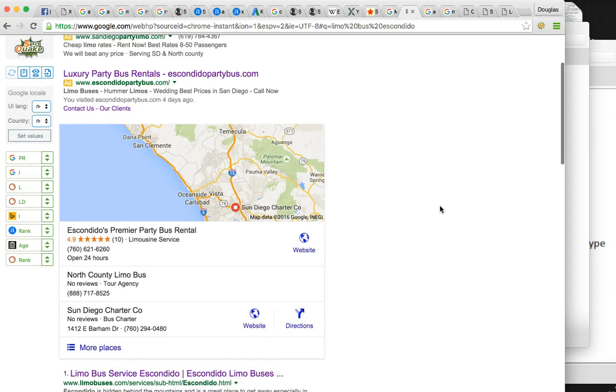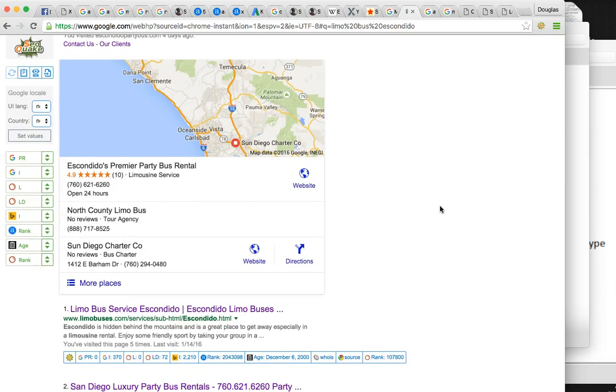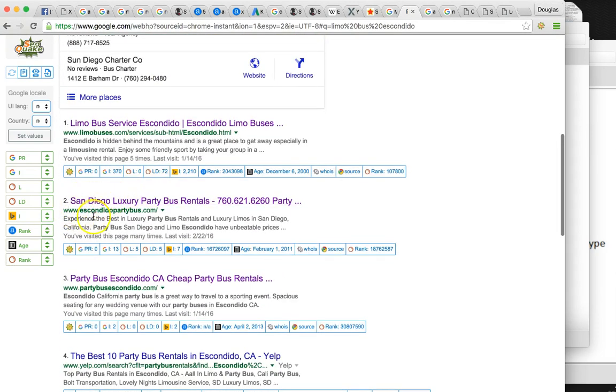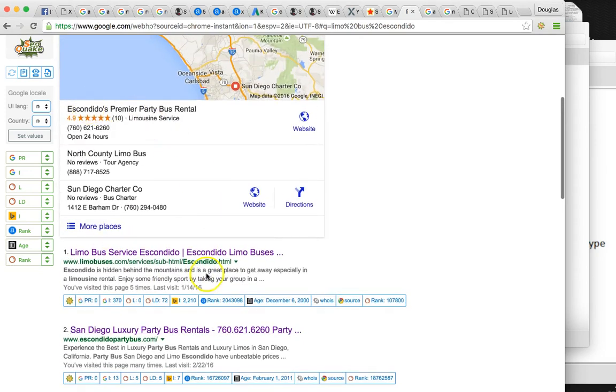This thing is pulling like 200 leads a month, and I'm sending the leads down to a business in San Diego. So as you can see, it's number one right here in the maps. This is the name of it, Escondido's Premier Party Bus Rental. And then I have it number two right here in the organics. So it's moving up relatively quick. I see it here probably in a couple weeks. But this thing's pulling tons of leads. It's ridiculous how much those guys are making.